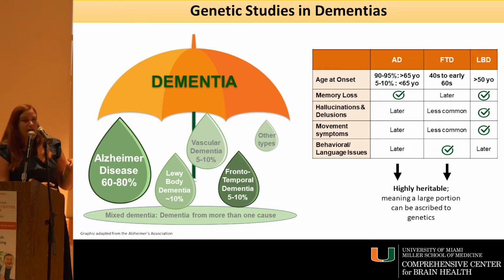Okay, so now shifting back, what does that mean for dementias, right? What kind of genetic research do we do? So I have a little table here, which I can't see from my angle, but I'm trying to point to the right one, comparing Alzheimer's disease with frontotemporal dementia with Lewy body dementia. And I had a few people ask me when I was standing by the brochures for a genetic study, what's the difference again?